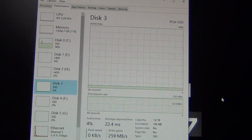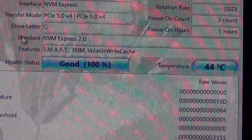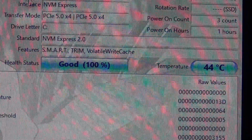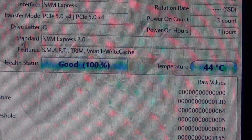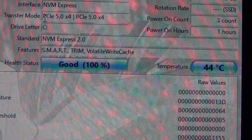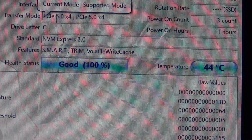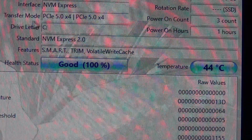Alright, so once you're in Windows, I've cloned my Windows install off the old Samsung 840 onto this PCIe Gen 5 drive, the Inland TD510. You can see right here, sure enough, PCIe 5.0 x4. So the current mode is running at 5.0 with 4 lanes, and the supported mode for the motherboard is 5.0 with 4 lanes.